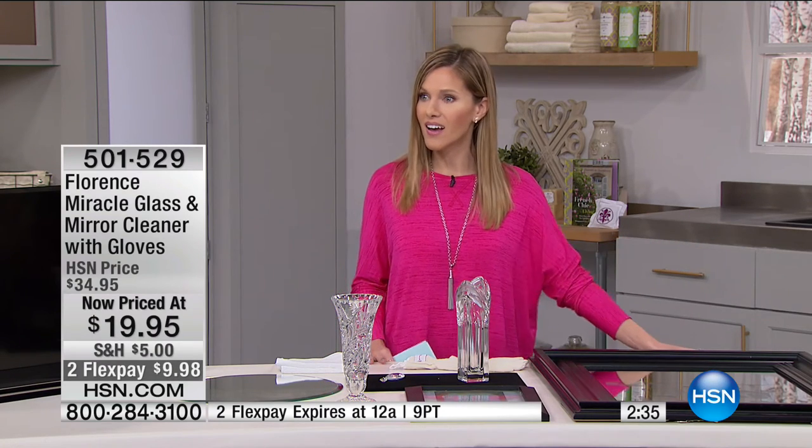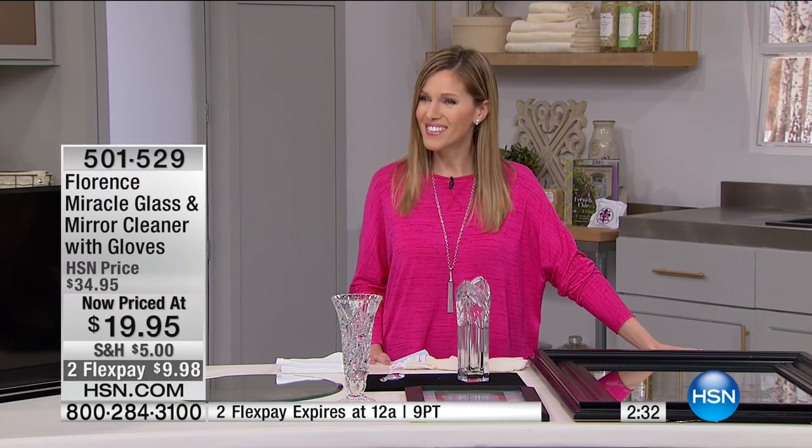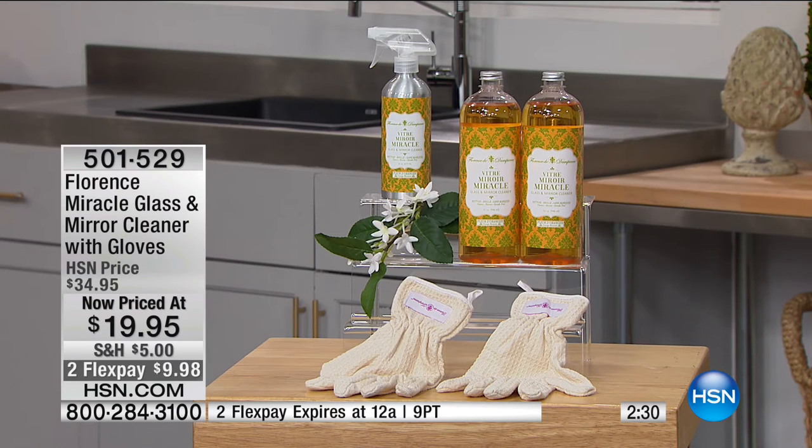No mixing, no measuring. You just pour, spray, and go. Yes. And then the magic is there. Absolutely. So it's really easy, and it smells fantastic. Yeah. It smells fantastic. Here's what you're getting. There are the gloves. Soft, comfortable, easy to wear. You're using your fingers, like we were showing you on the electronics. You can easily go and wipe down. How simple is that? You don't have to grab anything extra.